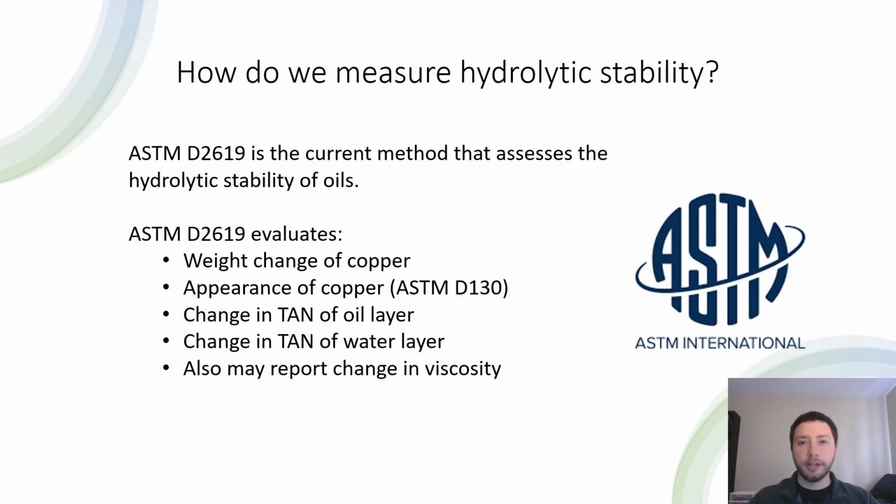So how do we measure hydrolytic stability? We use the ASTM method D2619. This method evaluates 4 to 5 different areas, of which the main 4 are the weight change of the copper, the appearance of the copper itself, which is another ASTM method, ASTM D130. You will also look at the change in TAN of both the oil layer and the water layer. The change in TAN of the water layer can also be called total acidity of the water layer. And then if you want, most companies can also report the change in viscosity.